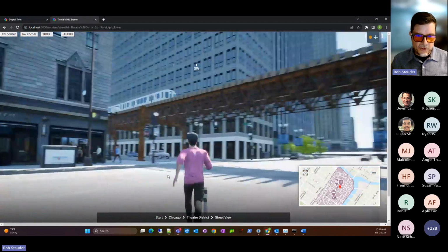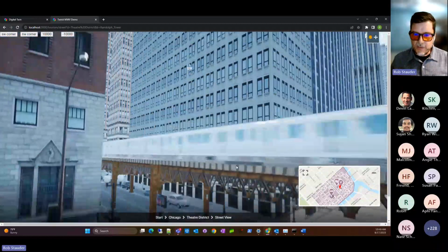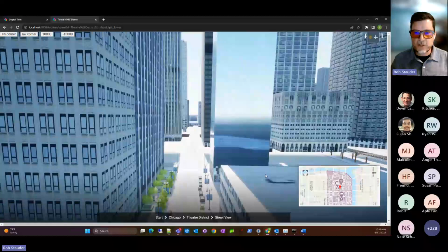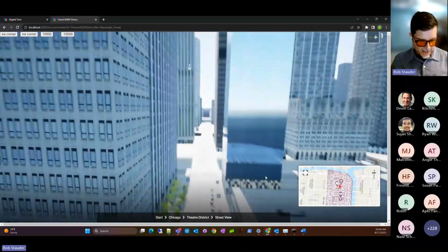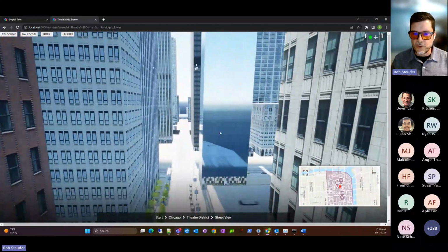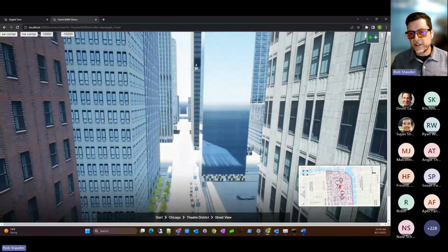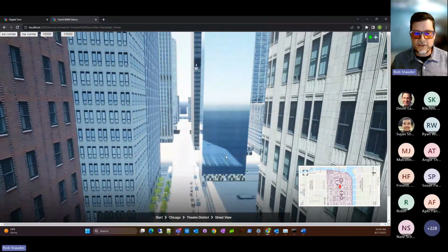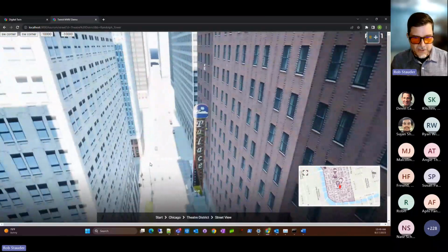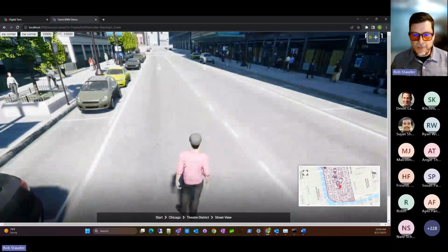There goes the train. And of course, this being a video game, I can fly. And the nice thing about this is that it gives me a beautiful view of Chicago's gorgeous skyline. Notice that right in front of you, that reflective building is actually reflecting the roof and the facades of buildings around it. So this is the kind of thing you can do with a digital twin: enable all these different experiences, tourism, ticket management, and more.